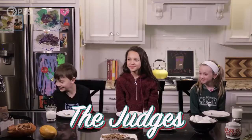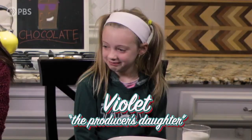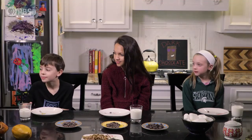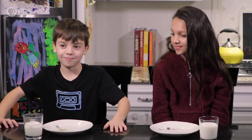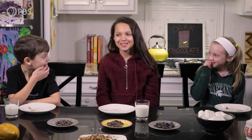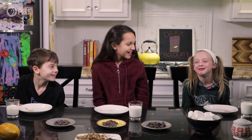First sample, this is 67% cacao, and you're all gonna take a little taste and tell us what you think. It tastes really dark. Is it like Halloween candy? No. I like Halloween candy better. I think my taste buds are messing with me. It tastes like milk chocolate. You look like you love it. Do you love it?